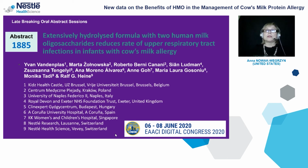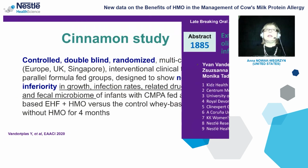So in the subsequent study, which was presented as a late-breaking oral abstract during this EAACI Congress, an international group of researchers conducted a clinical trial that found that extensively hydrolyzed formula with human milk oligosaccharides reduced the rate of upper respiratory tract infections in infants with cow's milk allergy. So let's discuss those results in more detail.